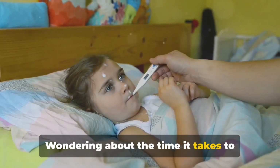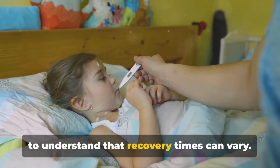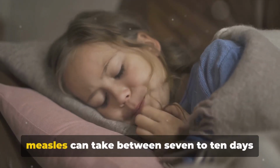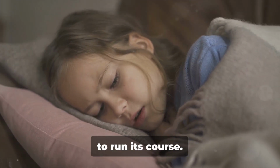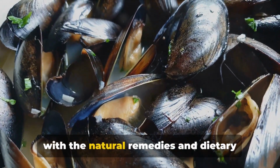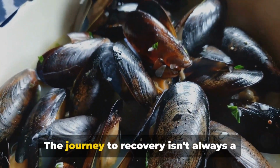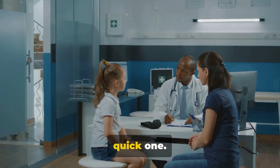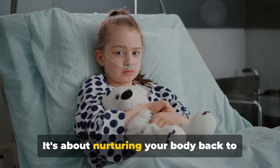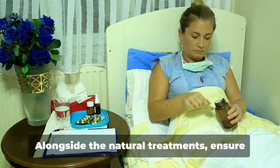Wondering about the time it takes to recover from measles? Well, it's important to understand that recovery times can vary. Generally, when treated naturally, measles can take between 7 to 10 days to run its course. During this period, it's crucial to stick with the natural remedies and dietary changes we've discussed earlier. The journey to recovery isn't always a quick one. It requires patience and consistency. It's about nurturing your body back to health and not rushing the process.